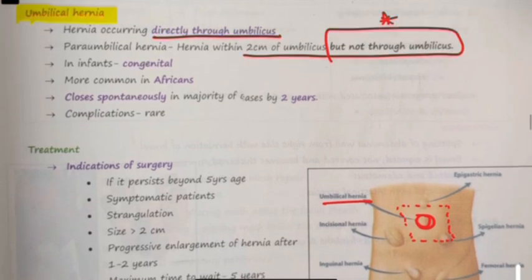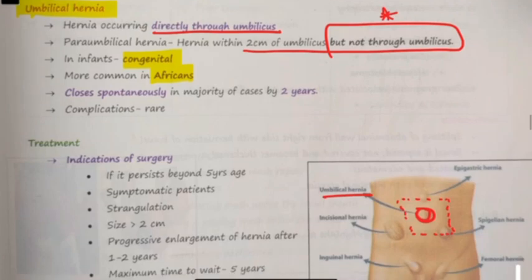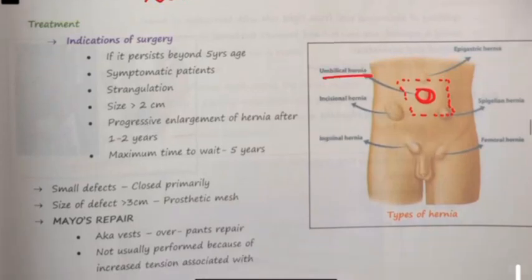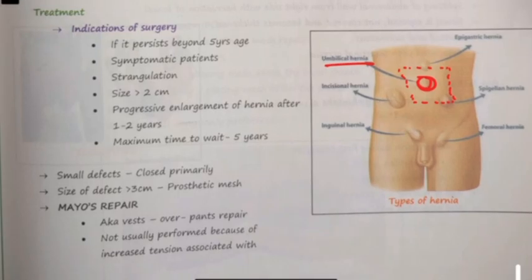Okay? Yes, in infants usually umbilical hernia is congenital and it is more commonly seen in Africans, and it closes spontaneously in majority of cases by 2 years. Okay, complications usually rare, there won't be any complications. Okay, what is the treatment for umbilical hernia? Usually we'll do surgery if it is too problematic. Like in congenital cases in children, until 2 years we'll wait, and if it resolves spontaneously it's fine. Otherwise we can go for surgery there also. Like if it persists beyond 5 years we can go.